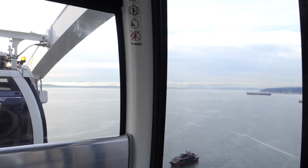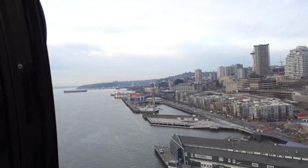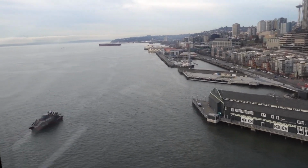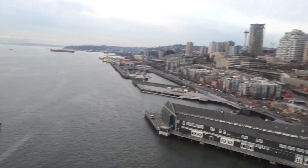I am on the great wheel in Seattle, so exciting. This is so cool. I think I'm getting to the top. Here is the view. I don't know if I'm at the top or not. Here's the view, look at that cool boat.